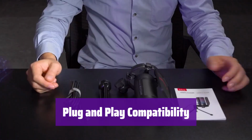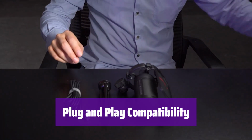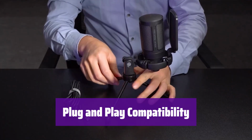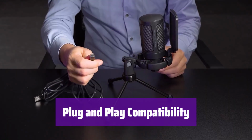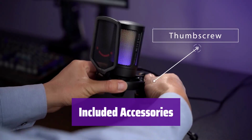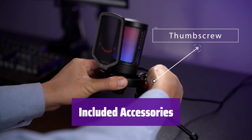This PS5 microphone is easy to set up and compatible with various devices and operating systems. You can quickly start chatting on Discord or stream on platforms like Twitch. The long USB cable ensures a stable connection. The podcast microphone comes with useful accessories for enhanced performance.